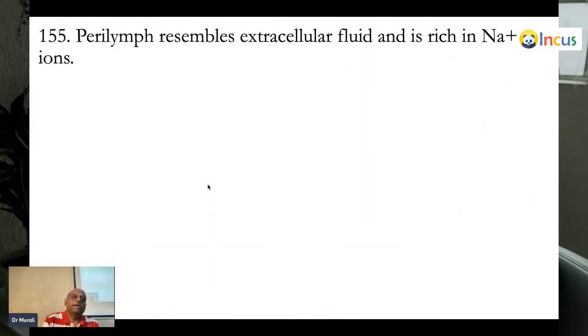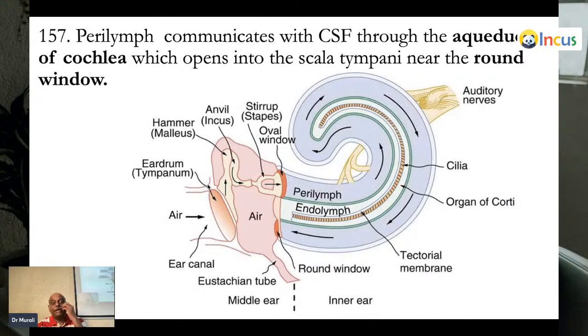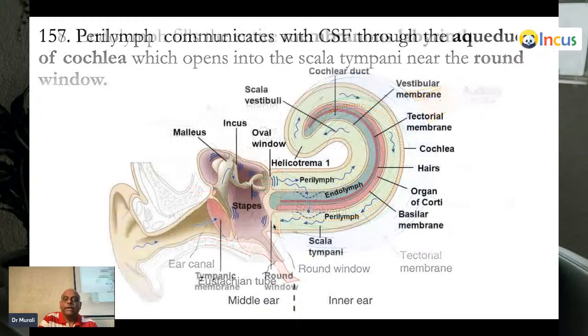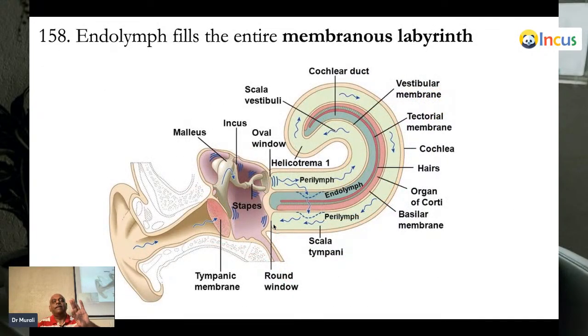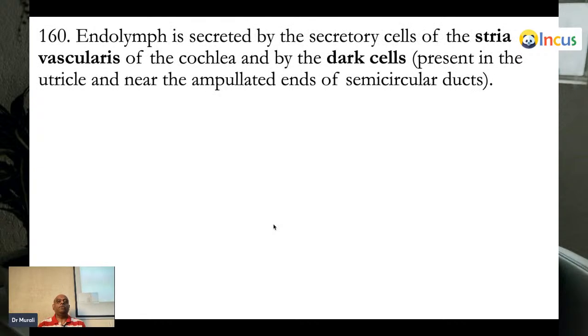Now, perilymph, it resembles ECF. It is rich in sodium ions, is what you need to basically remember. And what is perilymph filling? It is filling the space between bony and membranous labyrinth. Perilymph communicates with the CSF through the aqueduct of cochlea, which opens into the scala tympani near the round window, right? So you have the round window here, right? Then endolymph fills the entire membranous labyrinth. Endolymph resembles intracellular fluid, rich in potassium, poor in sodium. That's what we need to remember.